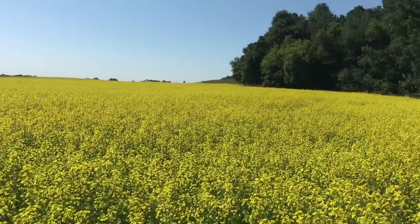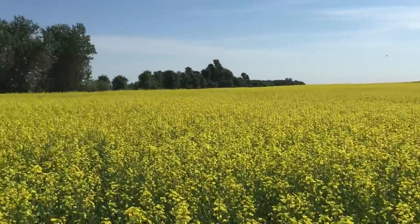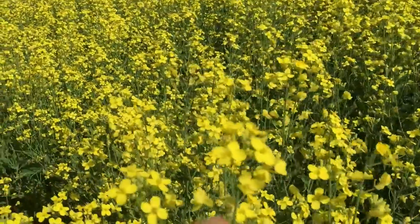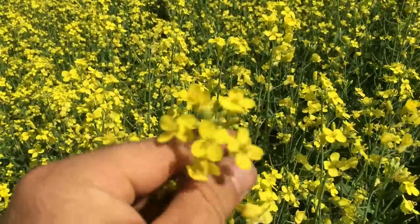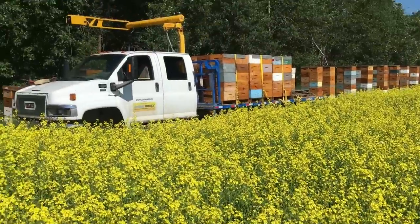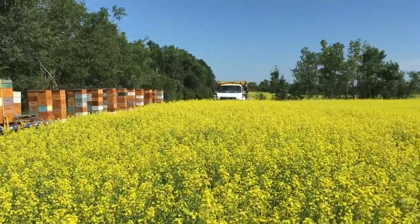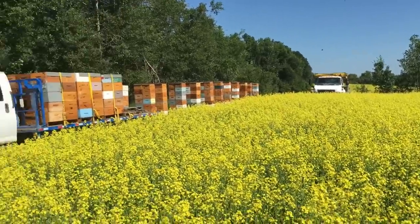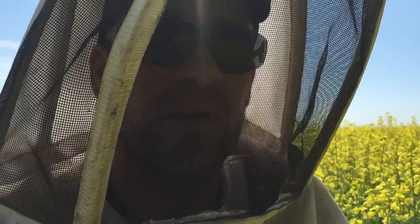So this gives us our main flow, and hopefully after this finishes its bloom, looks like we have some time left on here. It's not blasting the top off yet, so we have some time, which is promising. Hopefully the clovers, the sunflowers, the alfalfas that's all around in the ditches and the field edges, hopefully that holds us through the rest of the crop. But for now, we just enjoy this brilliant crop of canola and just watch the money flow in.